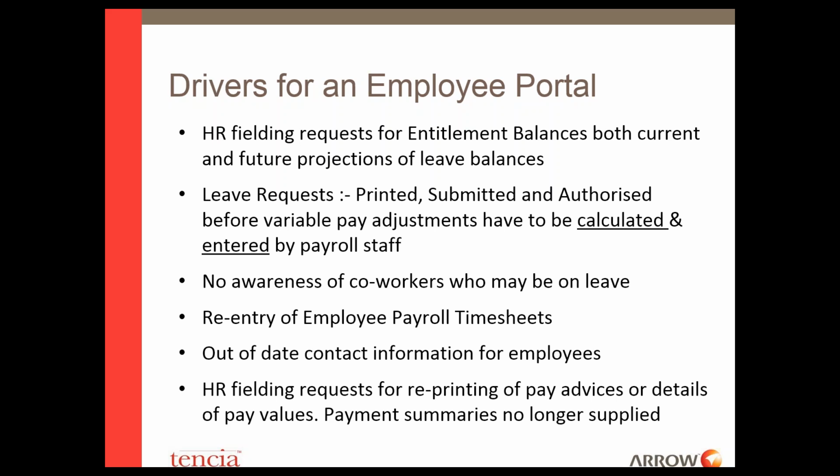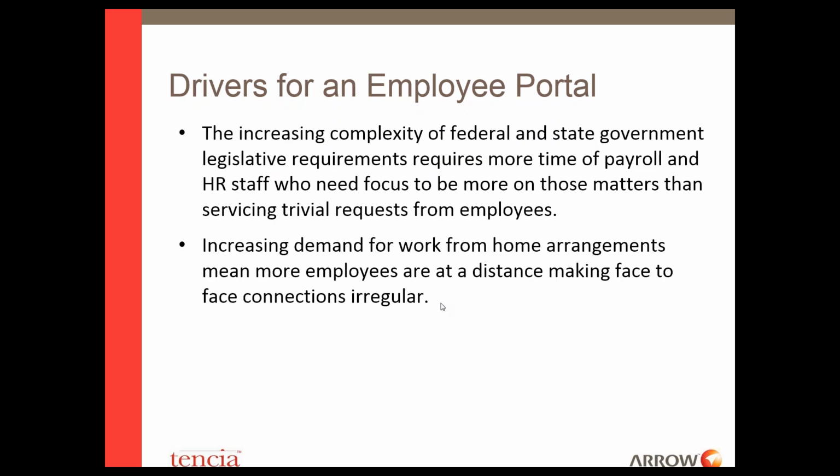You've got HR teams fielding requests for reprinting pay advices or details of pay values. I think that's especially more prevalent now that they're not getting payment summaries. So with those requests, if they're looking to rent a property or take a loan out, you're always getting hit up, can you send me my last 5 pay advices? Those sorts of mundane, quite easy to service queries, but that take you away from your role.